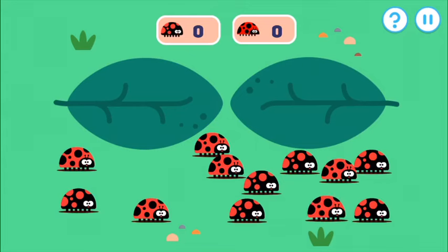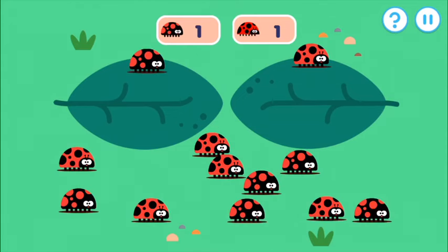Let's sort the bugs onto the correct leaves. Remember to count along. I think that goes somewhere else. Nice. Try something else.